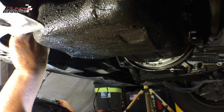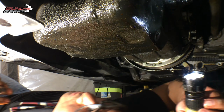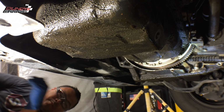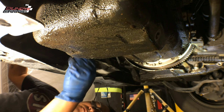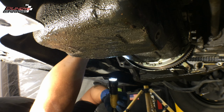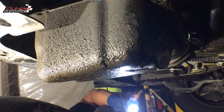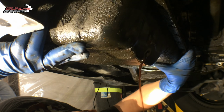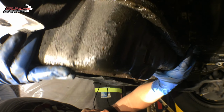Right here, I'm just taking all the bolts and nuts off for the oil pan. Once I get that off, I just get a stubby screwdriver and put that between the engine block and the oil pan and just rotate a little bit, and the oil pan should drop down. Once it drops down, you're going to want to grab it. It might get stuck on the transmission side, so just pull it down and push it towards the driver's side a little bit, and you should be able to get it free and clear.